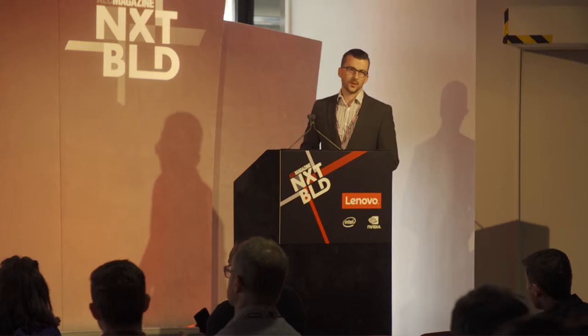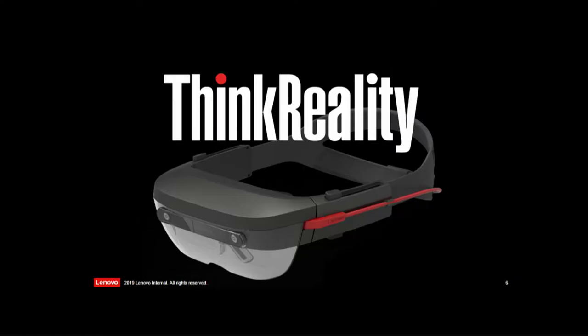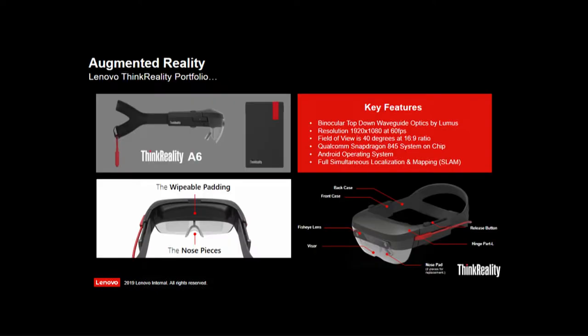So Lenovo have brought to market, we announced this last month at our Accelerate conference in Orlando, the Think Reality product. So Lenovo have now come to the market with an AR glass platform. And this Think Reality platform is codenamed the A6, A for augmented, 6 because it delivers 6 degrees of freedom. And this is a standalone Lenovo headset. We've tethered the compute pack and the headset via a single cable. So we've removed the weight from the headset.